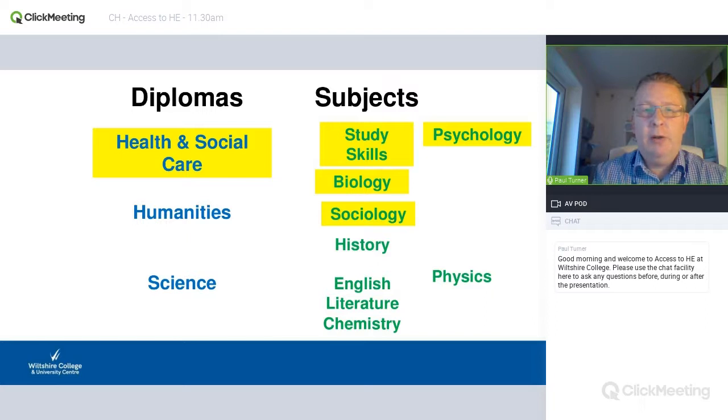So if you wanted to do the health and social care pathway, which may lead you on to nursing or midwifery at university or social work, for example, you would obviously need to study skills, as we've indicated already, and then you can take biology, sociology and psychology to complete that diploma pathway. Those would be your 3 academic areas plus your study skills.